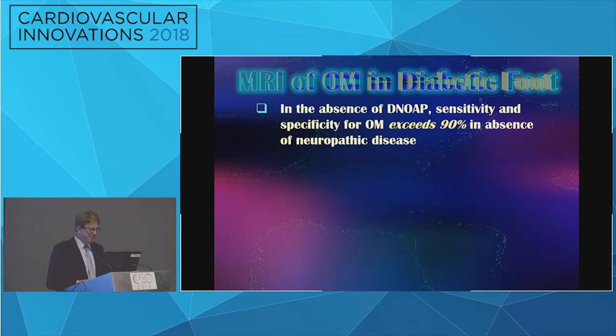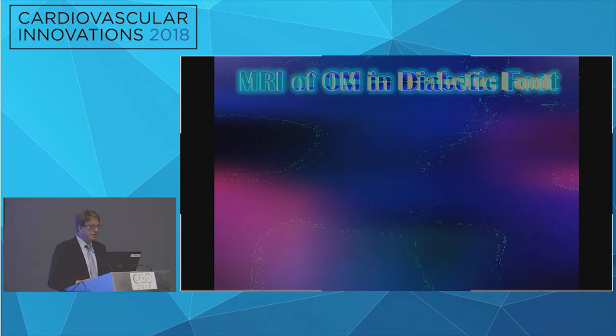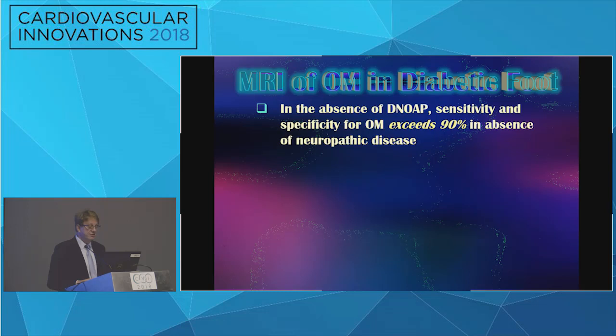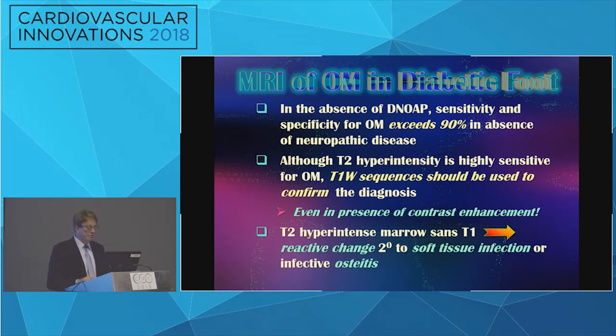So to tie this in with Dr. Shook's talk for the last minute or so, this study that was published in 2008 by Mark Schweitzer and Andrea Donovan, one of the things they bring out is the idea of osteitis, which you've heard already is just inflammatory changes of bone, which you see on the T2-weighted image. Of course, the classic definition is really cortical as opposed to osteomyelitis. So one of the things we need to watch out for, once again, is T2-weighted signal changes that don't seem to map on the T1-weighted images.